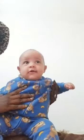So this is Mona's first time eating. So we went and bought this food. This is organic food. We're going to start feeding him more organic. This is peach, nuts, banana, cinnamon, and granola.